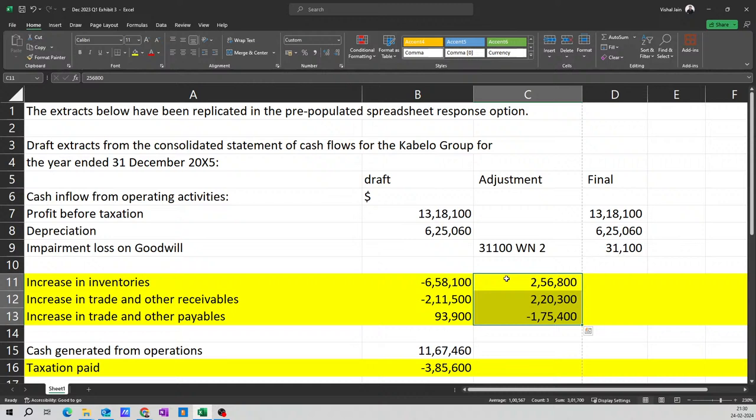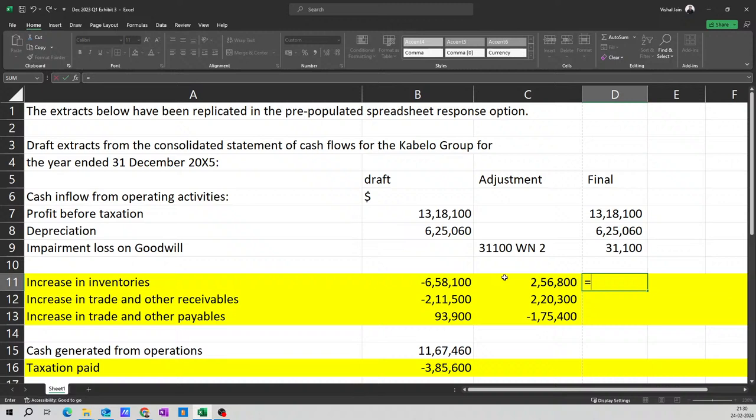But when you reduce your inventory, it's a cash inflow, so you have to write plus. When you reduce your trade receivable, it's a cash inflow, so you have to write plus. When you reduce your trade payables, it's a cash outflow, you have to do minus. So this is a comment in the examiner report also that the students tend to make mistakes in the signing part, which sign, plus sign or minus sign, they have to use. But I believe you have understood the logic behind that.